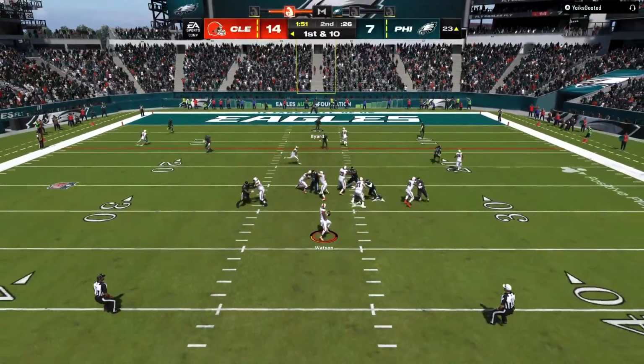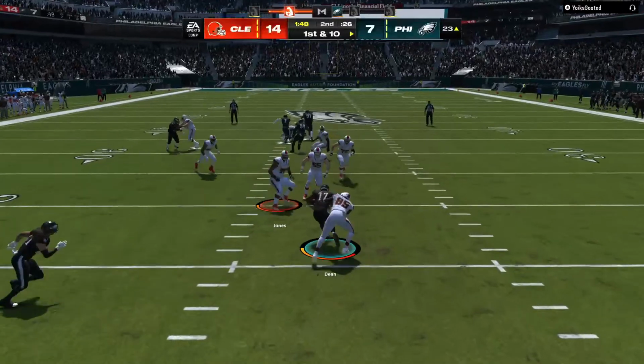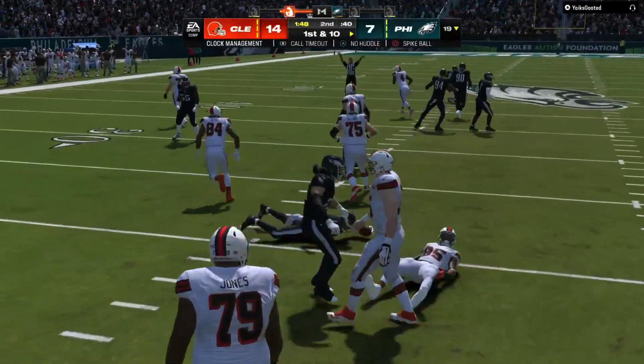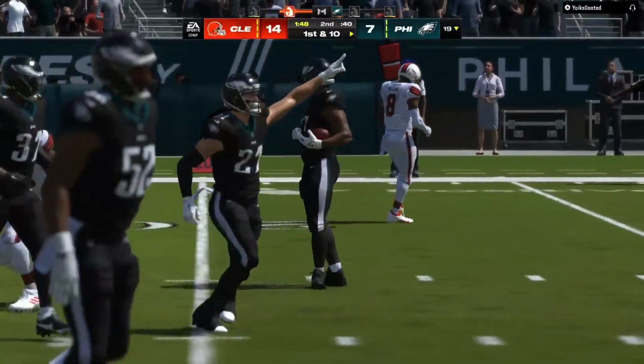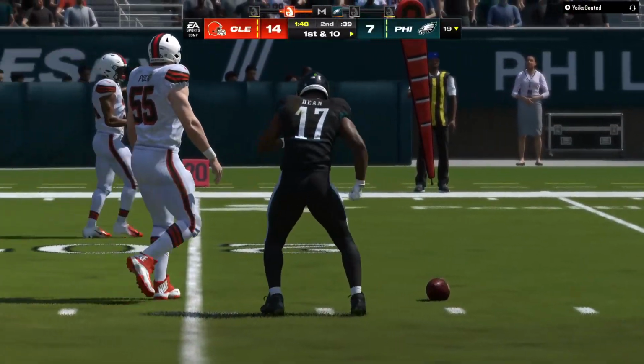Watson on first down. And for the 3rd time here in this half, it's intercepted. It's Nakobe Dean with a pick. And the Eagles are going to get it back here just shy of the 20.